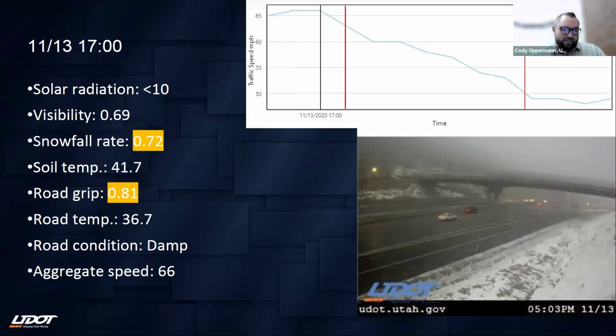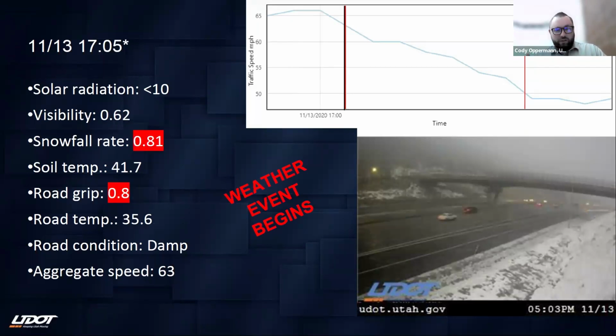And then next slide. We've hit our thresholds for a weather event to begin. The aggregate speed there is 63. So at this point we would have theoretically lowered the speed to 60 and gotten people aware. And you can see in the camera image how the storm has picked up. I didn't mention this, but we also look at 2 subsequent observations in case you had a passing flurry over the course of 5 minutes that we didn't want to pick up on, in case the weather data returns back to a better state. So this is how this would have worked theoretically.